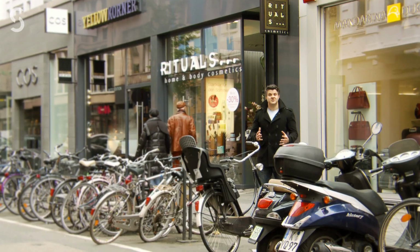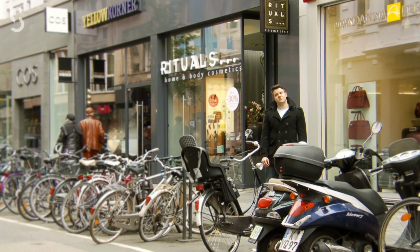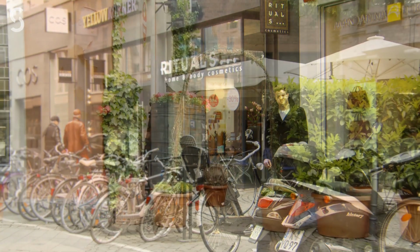If you're looking for something special, something unique, something bespoke, then head out here to Ehrenstraße. This is where you'll find lots of little boutique shops where the young fashion designers are bringing the latest fashions to the heart of Cologne.